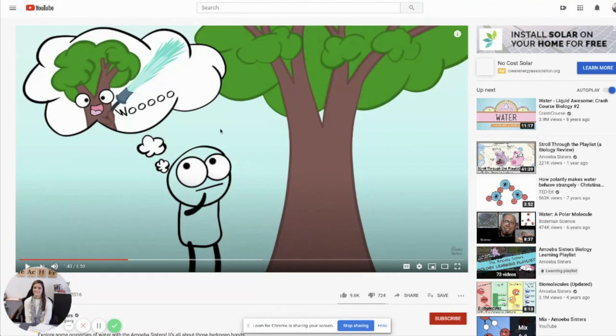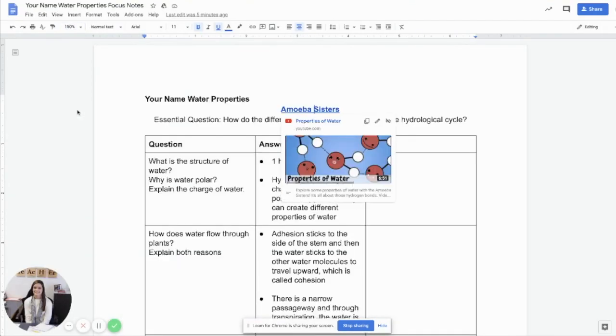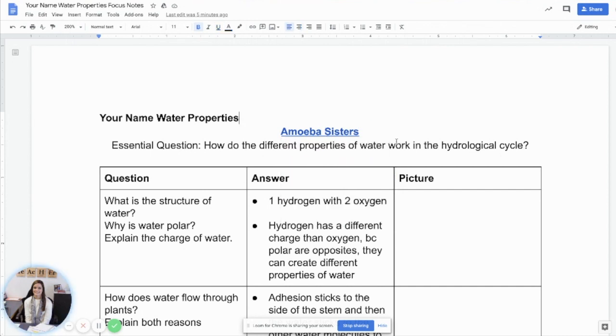All right, we're going to stop it there and go back to our document. What is the structure of water? Well, from the video, we know that there is one oxygen atom with 2 hydrogen atoms. Why is water polar? And explain the charge of water. Hydrogen has a different charge than oxygen because polar means opposite. So poles are opposite. You have a positive and a negative. They can create different properties of water.